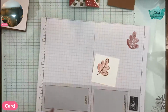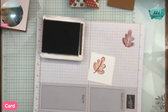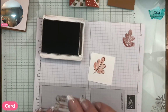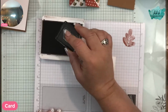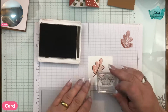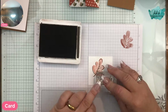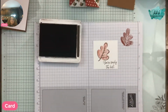Then using our early espresso, we are going to stamp You're Simply the Best. And that's going to go right down here. You're simply the best.